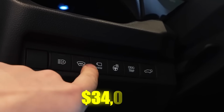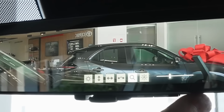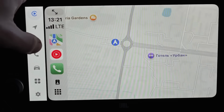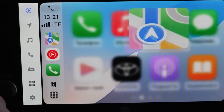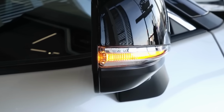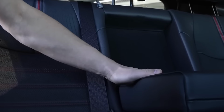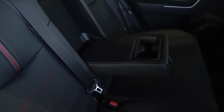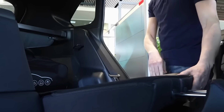Starting at around 34 grand, the RAV4 Hybrid isn't cheap, but every mechanic I spoke to made the same calculation. 10-year ownership, fuel, repairs, depreciation. The RAV4 Hybrid costs less than SUVs that look cheaper on day one. It won't impress your neighbors. What it will do is work every single day for a very long time. For professionals who fix broken cars constantly, that's worth everything.